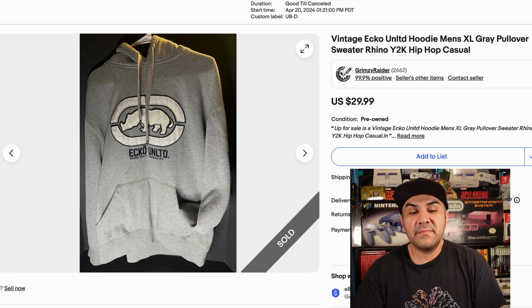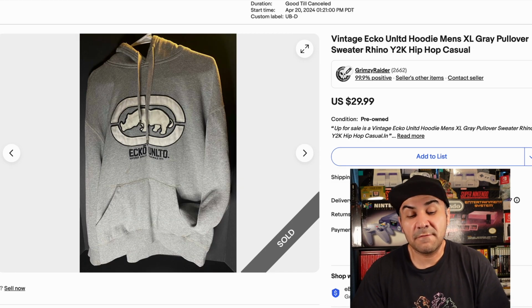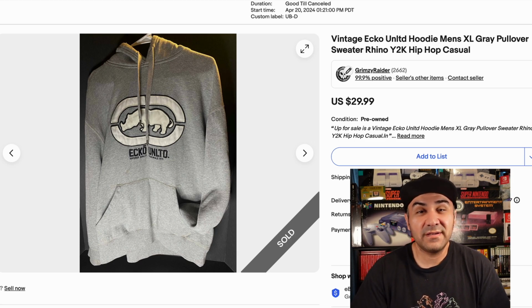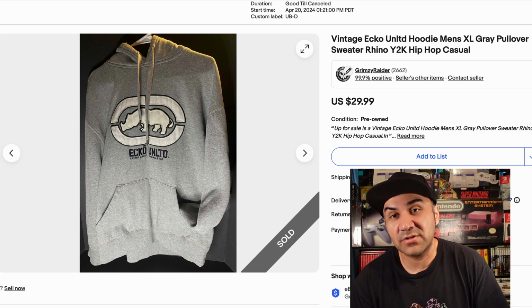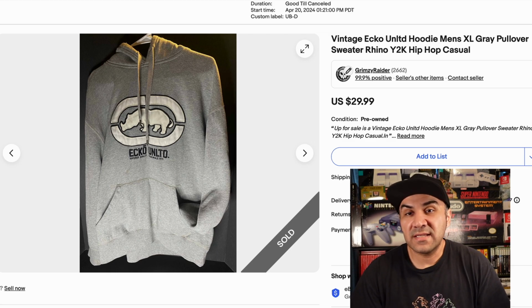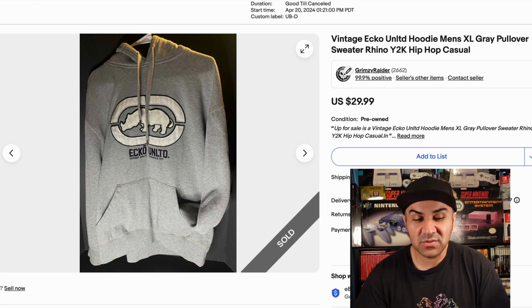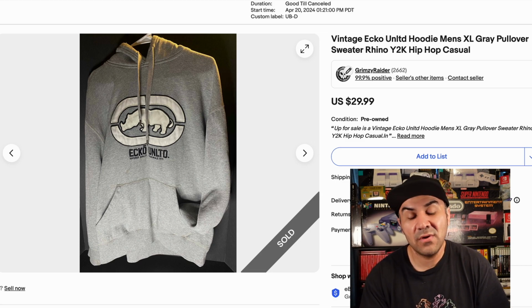Another clothing item, this vintage Echo hoodie, it did sell for full price of $29.99. Echo is another thing that a lot of people tend to pass up because they think it's a low value and it's, you know, one of those skateboard brands that don't do very well anymore. This one does, and it just depends on, again, the design and the age of it. This is a Y2K-esque kind of design, so it did sell because people are looking for that kind of stuff.